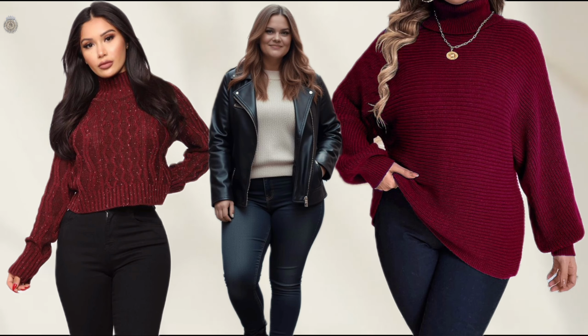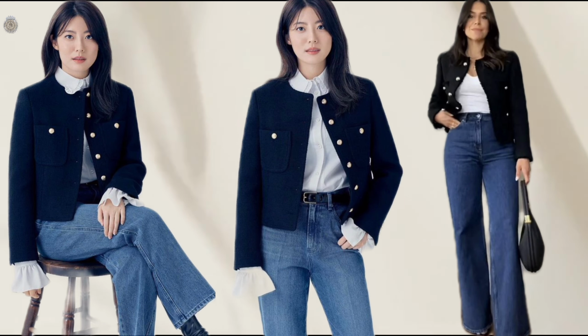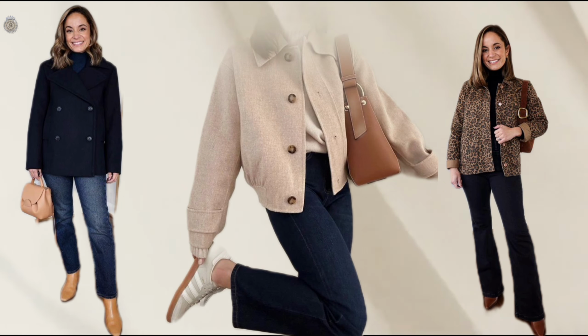Don't miss the second part of the series, where we'll discuss denim styling for other body shapes: inverted triangle, rectangle, and hourglass. Stay tuned for more practical ideas and innovative solutions to make your everyday looks exceptional. And always remember the motto: you are a queen or a royal queen.